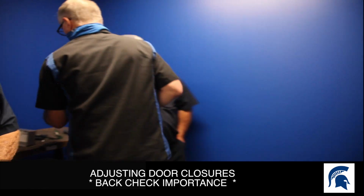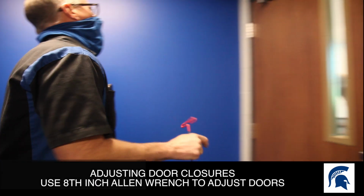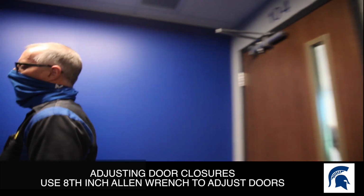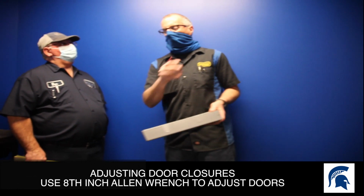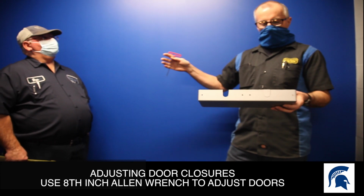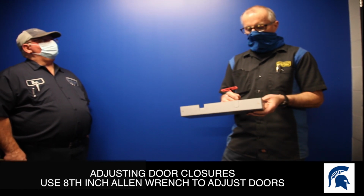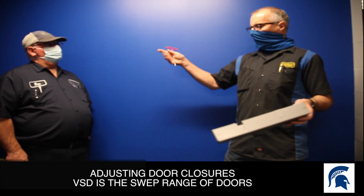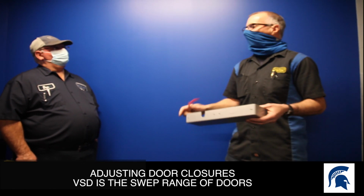Here, let me grab my Allen. An 8-inch Allen does your adjustments. On the top of the door, there are 3 valves. Let's see what they call them here. I think it's SD. SD is sweep, so that's from open until about 3/4 of the way out. Back check comes in, never increase, never close completely. It even says it on it. There's a B for back check. The SD is your sweep range, so from open until your last 5 or 10 degrees. Latching, the L, is your last 5 or 10 degrees.